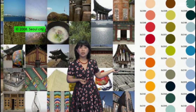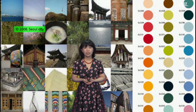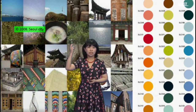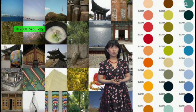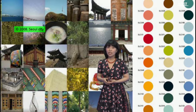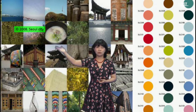Each of the 50 color samples represents a typical feature of Seoul City. Some show natural environment, such as Han River and ginkgo leaves. Some show temples and modern architecture. Last but not least, the others show lifestyle, including clothes and food.